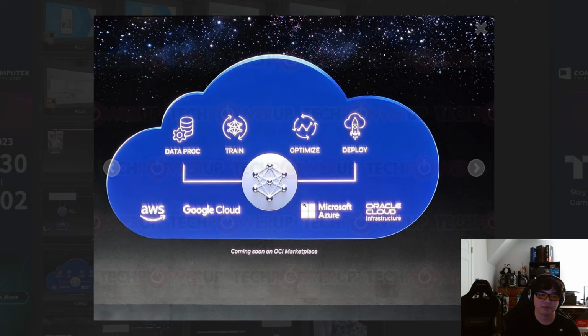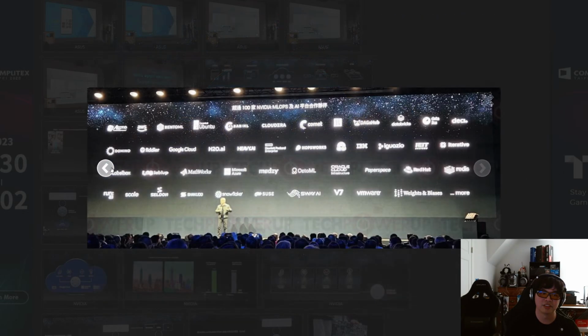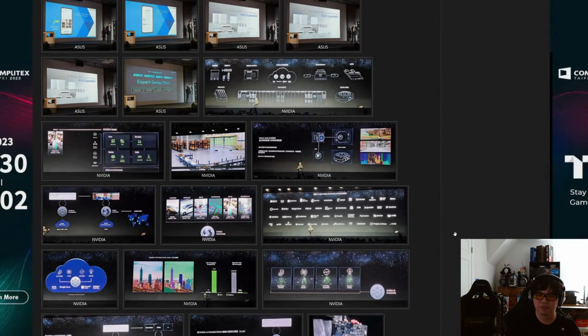Okay, there they go. Coming soon. So they're using all of them. All right, so they're all in there. Never mind. I don't know why they didn't put them in this slide. The throughput. All the things.